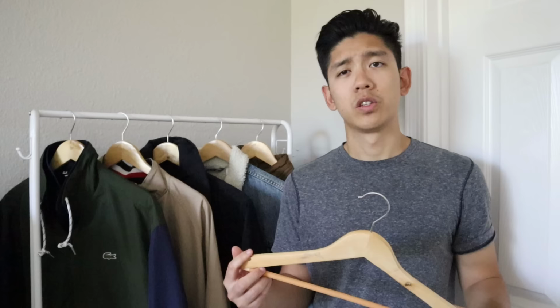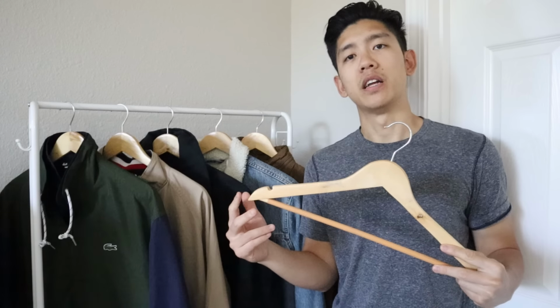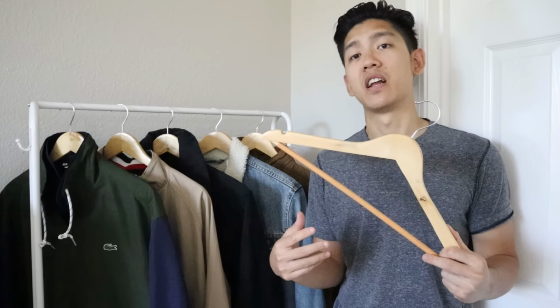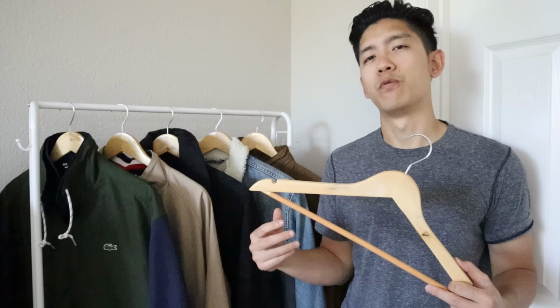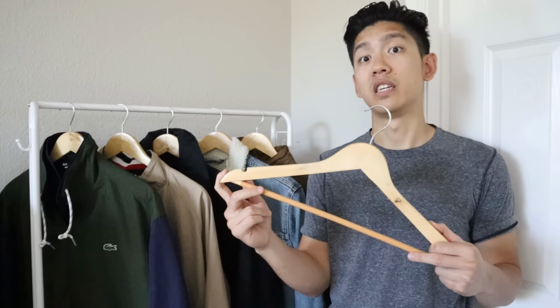And yeah, so let's quickly talk about the cons. Again, with these being the bulkiest option on this list, it's definitely going to take a lot more real estate up in your closet. And again, these hangers are also the most expensive option on this list. Alright, so to sum up the wooden hanger, again, the most expensive but also the most fancy and elegant option on this list. Very good for those who have an extensive closet. For those who have really expensive garments and you want to just really take good care of those, then you definitely need these in your collection.